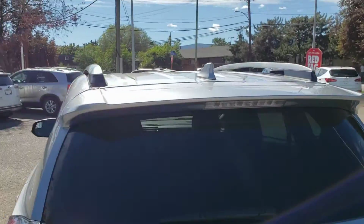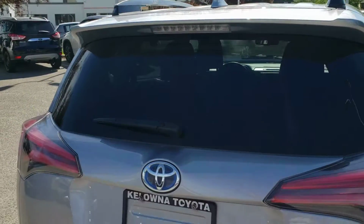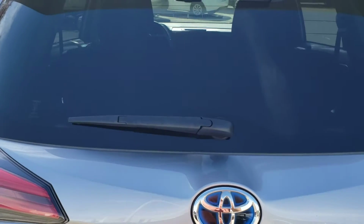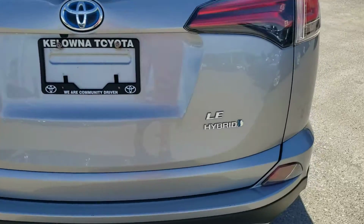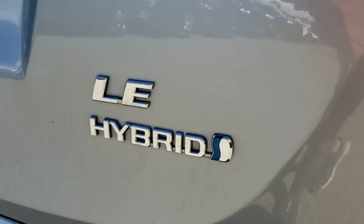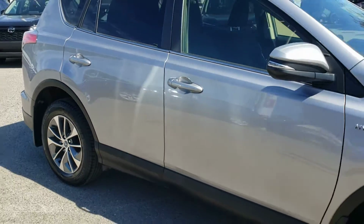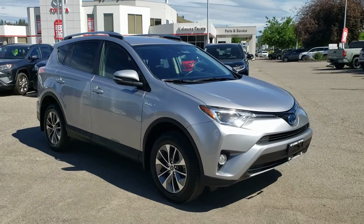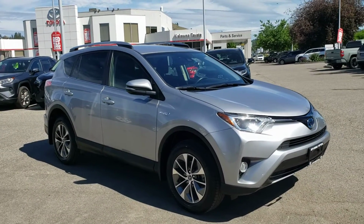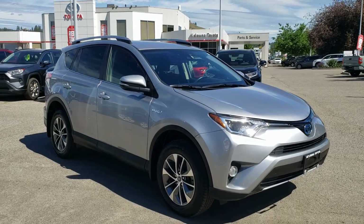In back here, you'll also find the color matched roof fin antenna, as well as the color matched roof spoiler with the integrated brake light. And you've also got a rear windshield wiper, which is a really handy feature to have. Back here, of course, you'll also find the RAV4 badging, as well as the LE hybrid badging. If you're looking for a fuel-sipping, reliable vehicle that's filled with utility and is in immaculate condition, you found it in this RAV4. So let's go ahead and hop inside and get started with the interior features.